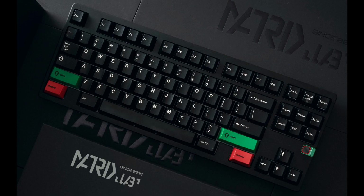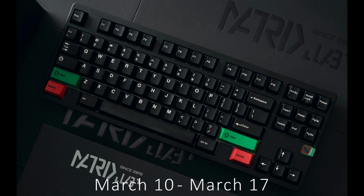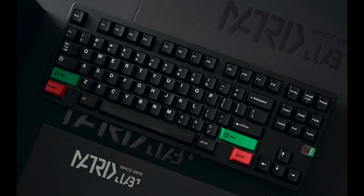Unlike many expensive custom keyboard group buys nowadays, the Matrix 8XV 3.0 will be an unlimited group buy, and will run from March 10th to March 17th. There are regional vendors, so make sure you check out the Keycap to see which vendor was chosen for your area.